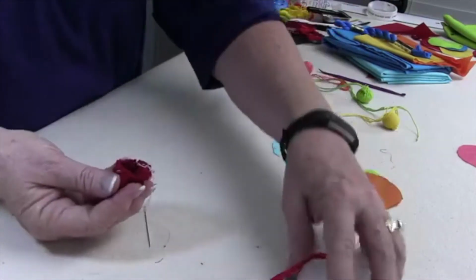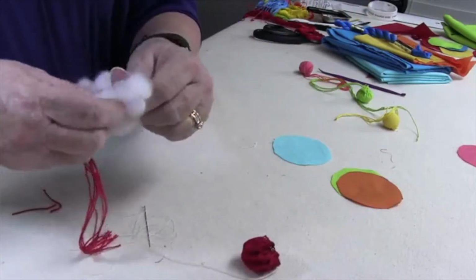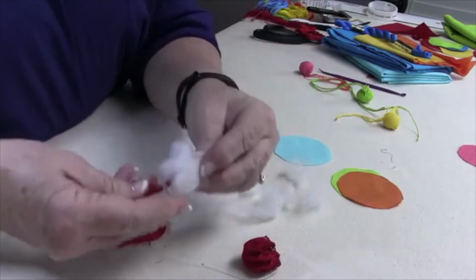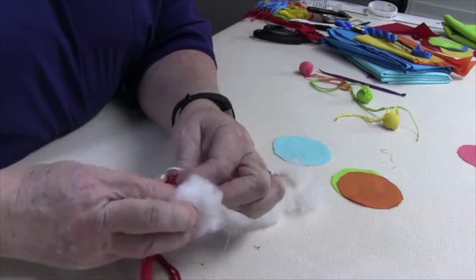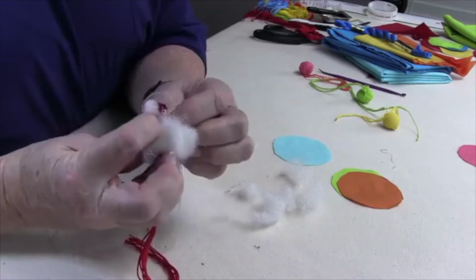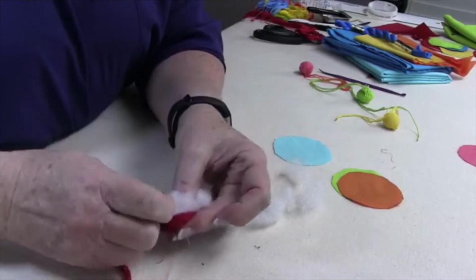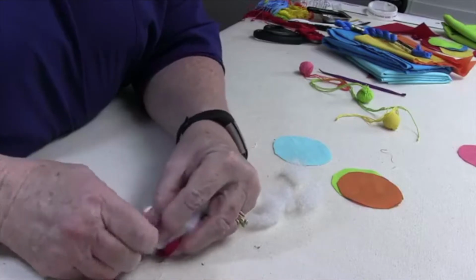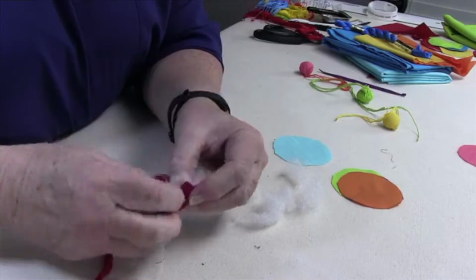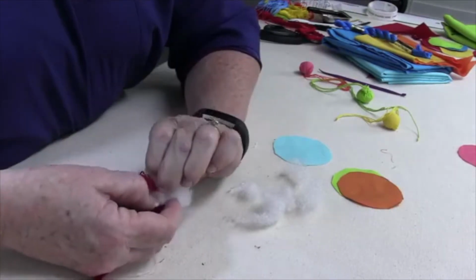And then I'm going to take my batting with my button, and if there's too much batting, you can pull a little off like that, and then just go ahead and stuff it right down inside. And then make sure that button gets down in there. So the button would be towards the top of the palm? Yep, I bring it to the top.